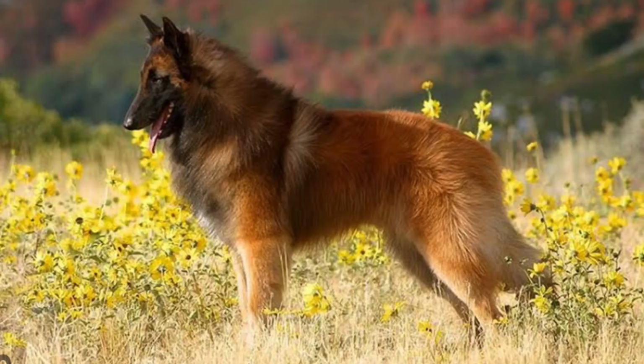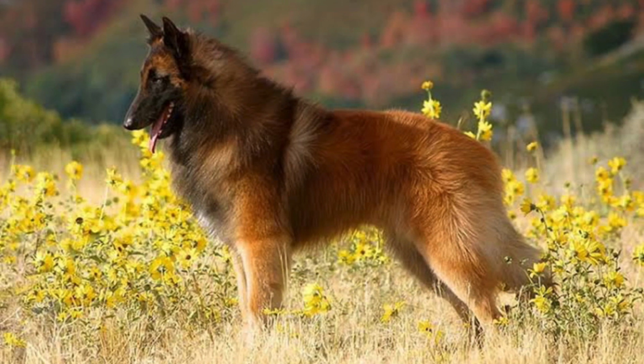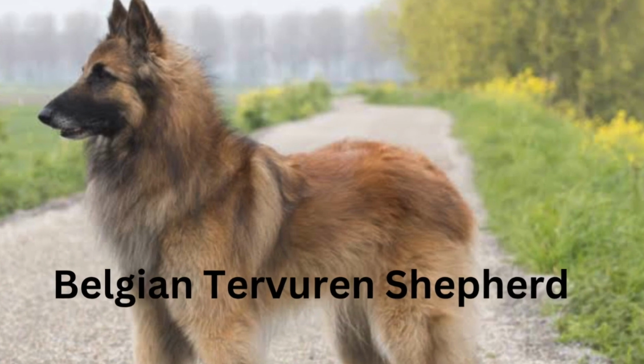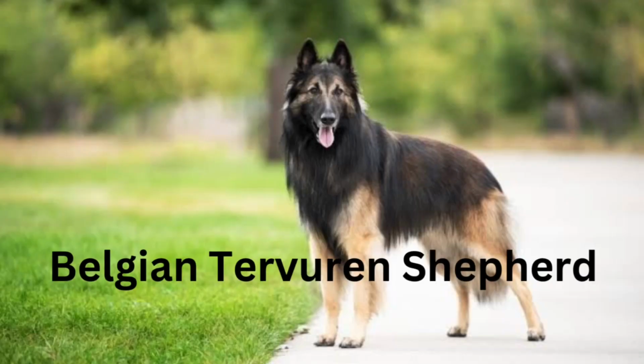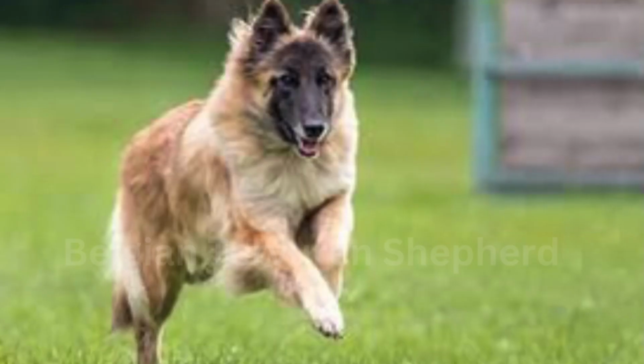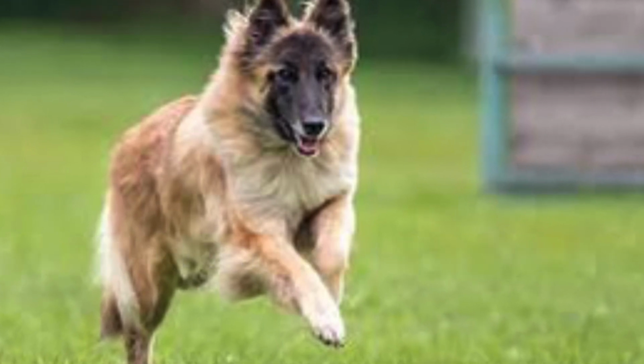Ideal owner. Experienced and clever, fast-thinking herding types, with a strong desire to train and walk many hours a day. The Tervuren owner is fit and energetic, but calm and sensible as well, to both match and manage this dog's nature.